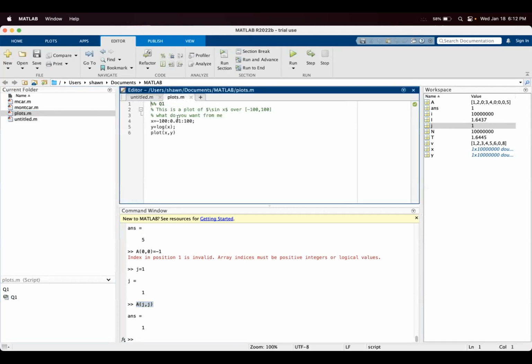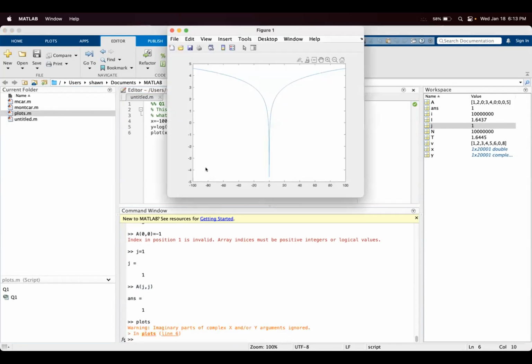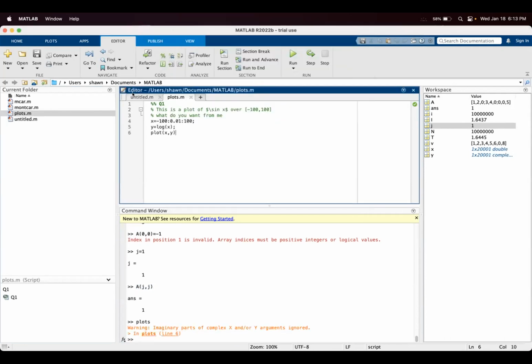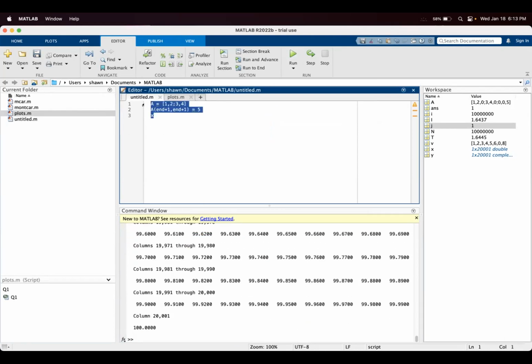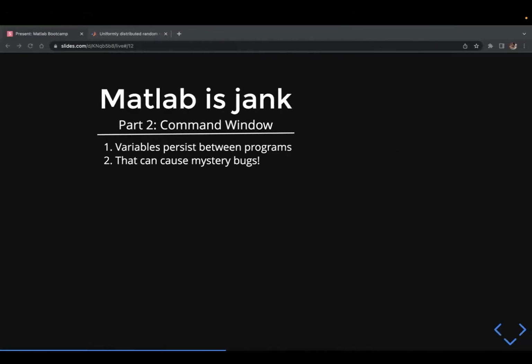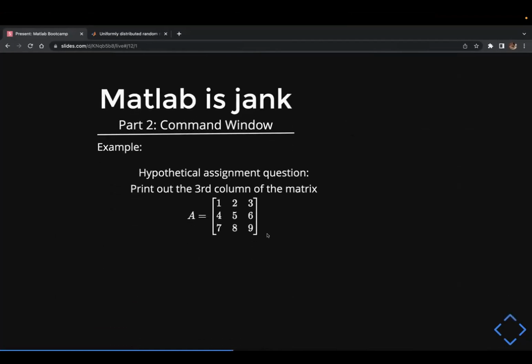In fact, if there's another function here, like I've defined this x value in a plot, now I can just refer to this x value in this other script, no problem, despite this program not really being kosher. So I would like to point your attention to that, at least.